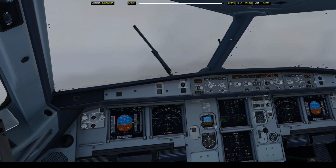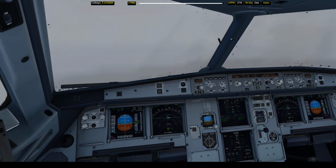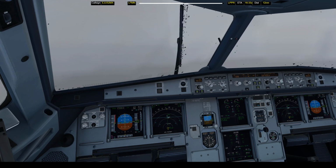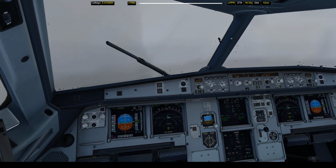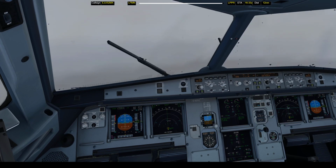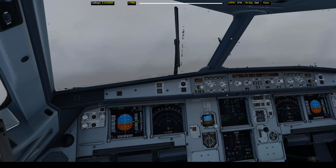Yeah, the visibility is absolutely appalling. Jet 2869er, wind calm, runway 10, clear to land. Although we should see the runway before minimums.